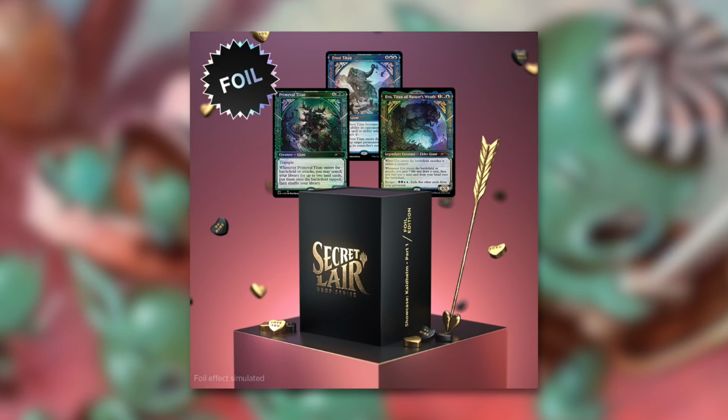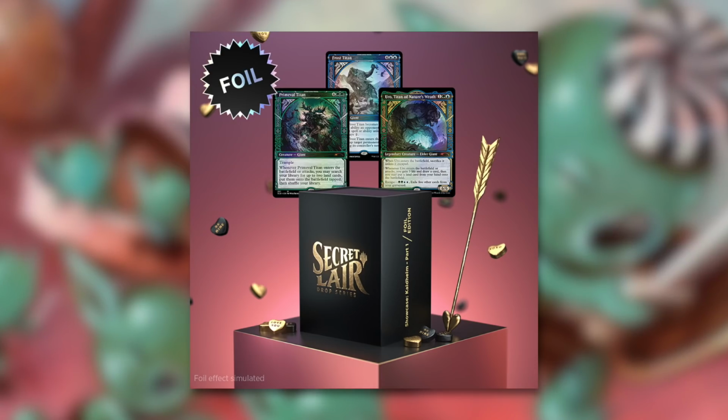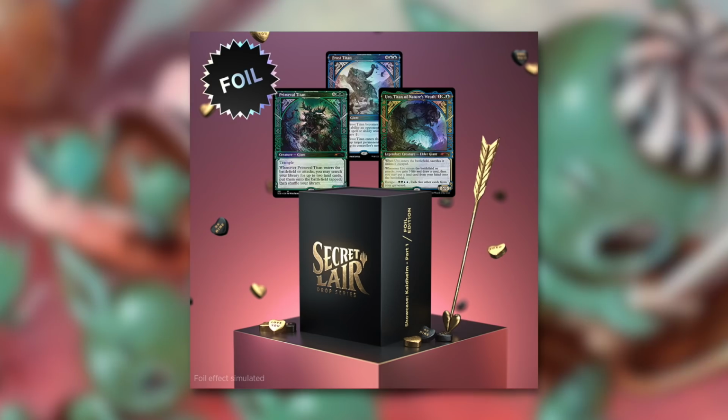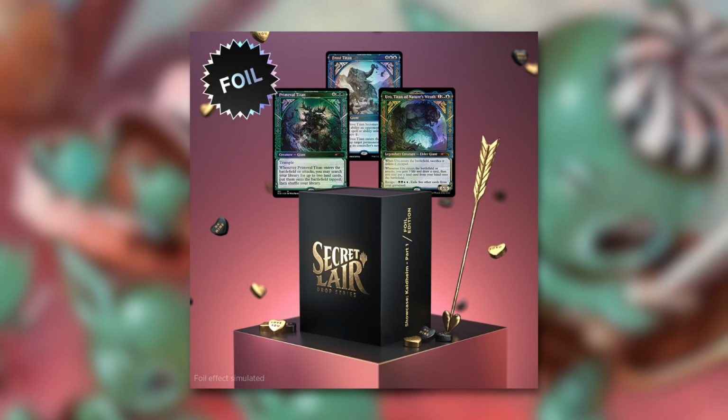But now let's move on to the next drop with the super innovative title, Showcase Kaldheim Part 1. This one will have foil as well as non-foil options and features 3 cards. These are going to be 3 Titans, which are again technically giants in Magic because Titan isn't a creature type, although it probably could be. You know how like Starfish is a creature type even though there's just 2 of them. Anyways, off my soapbox, let's get into the cards.